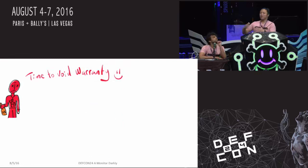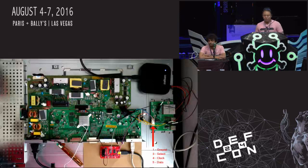Right, and this is the mechanism that the monitor uses to update the firmware from USB into the on-screen display controller. Okay, so we read some documentation. Let's void the warranty. Let's figure out what the hardware looks like. So we open up the back of the monitor. This is pretty typical. The top of the board is where all the power stuff is, and the digital stuff is on the bottom.